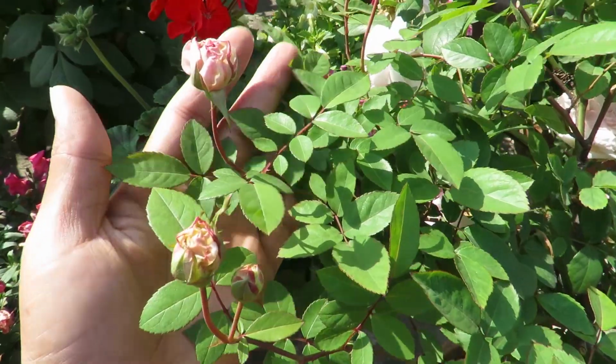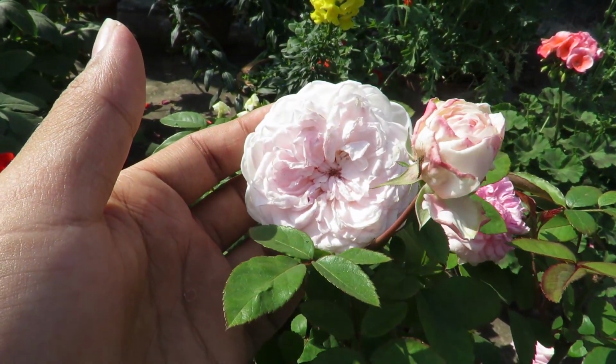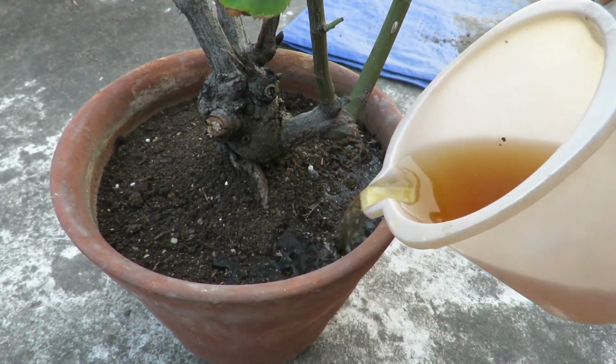Rose plants are heavy feeders. They need lots of nutrition to flower well, so you need to fertilize them regularly and properly. You can use liquid fertilizer weekly. I use mustard cake liquid fertilizer every 7 to 10 days.